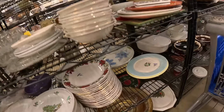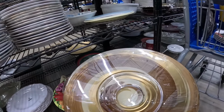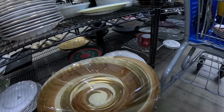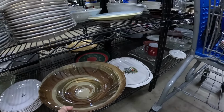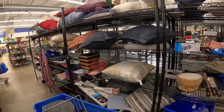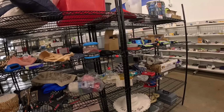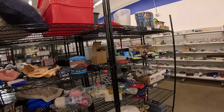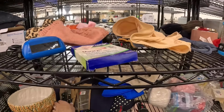Ooh, look at this big bowl. Whoa, that is heavy. And you can see the paint is chipping off. It's a big swirl painted bowl that was probably sold in like Gabe's or Ross's. All right, so this is the pillow aisle, I think that's what we call this, and pets. I normally don't come down this aisle because I really don't sell a lot of pet things, but I just had to show you this.